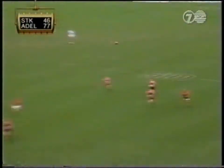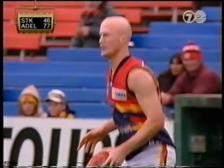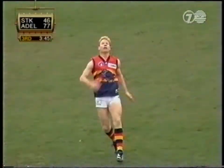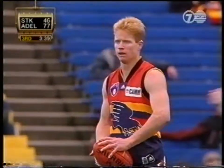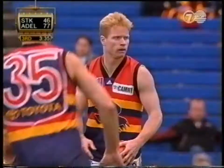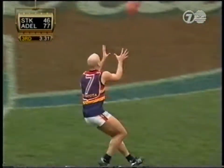Here's clean work at ground level as Andy McLeod on out towards Smart. Mr. Electric Lux at ground level. Orman Allen. Yeah, good change of direction just to make Everett accountable, because Everett was pushing forward to block the hole. Orman Allen dragged him out of that area. Good change of direction there by Nigel Smart. Gone back to the same spot.